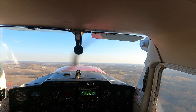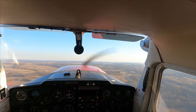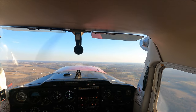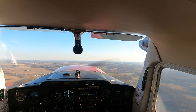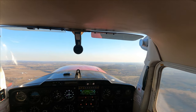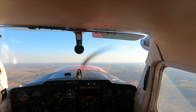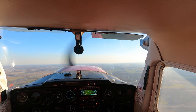Mount Vernon traffic, Sears 236 Lima, 10 miles out to the west, inbound landing, Mount Vernon. And Mount Vernon traffic, Cessna 5523 Golf is at the departure end of 15, climbing to 1200, exiting to the south, going up to 2500, Mount Vernon. All right, we're about at pattern altitude. We can go to the south exit and climb to 25.